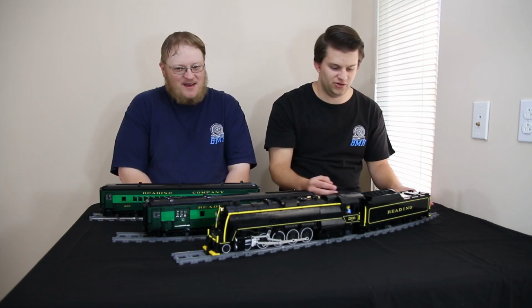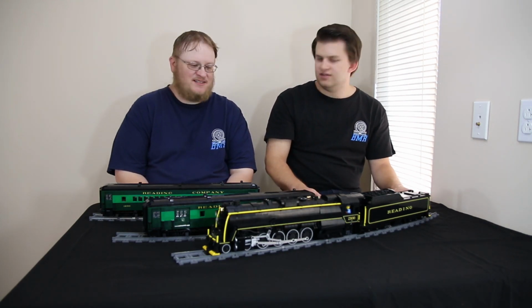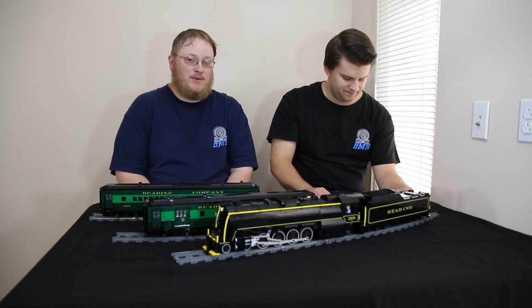It does work very well too, and you can still control all of the lights and all of the sound from either remote. They both have their advantages and disadvantages. A lot of it is personal preference, but we're giving you the option to use both.